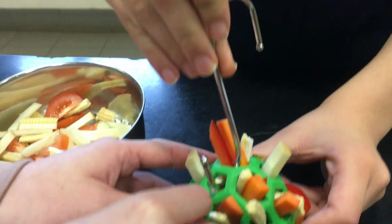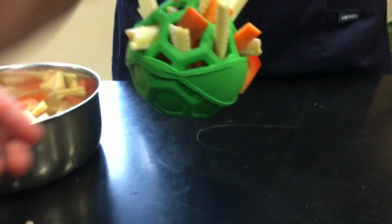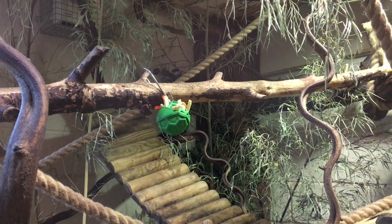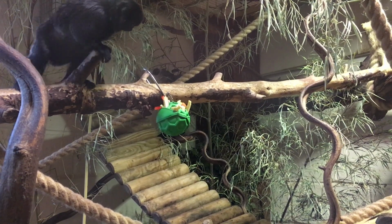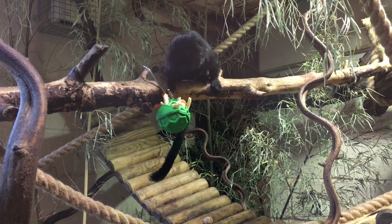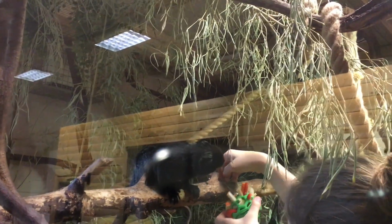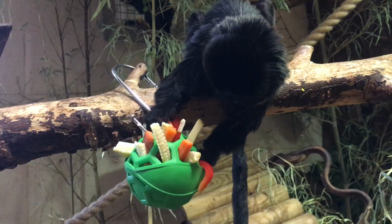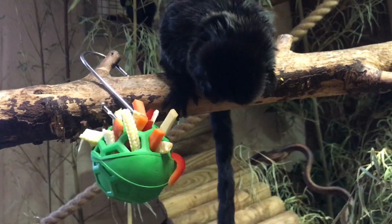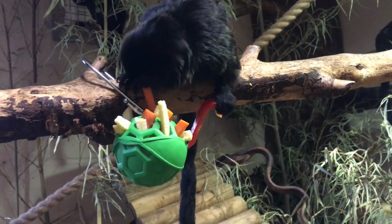We put the enrichment item in their enclosure twice so we could observe their reactions and get accurate results. Monkeys are constantly foraging for food in the natural habitat, so here in the Animal Welfare Centre they have food available throughout the day. The first time the item was put in the enclosure, the monkeys were very interested in it. One even took a piece of fruit out before the item had been placed. This item was new to the monkeys, so they were intrigued by it and came to investigate multiple times. Once they started eating, however, they were not interested in the food itself and began to throw it on the floor.